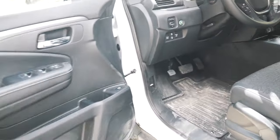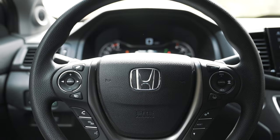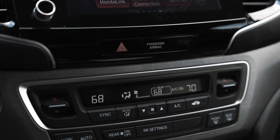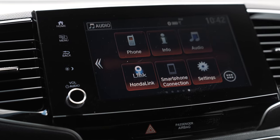On the inside, the interior is nice. The dash, the steering wheel, those are new pieces. The seats are super comfortable. Honda always does really good jobs with their seats. These seats are great. This armrest here is wonderful. The steering wheel feels good in your hands. Everything is easy to reach. They put a physical volume knob in it, which is very much appreciated, Honda. Thank you for doing that.